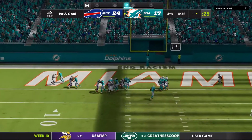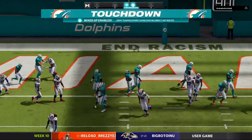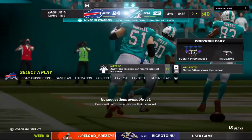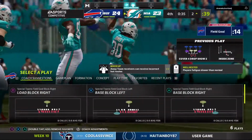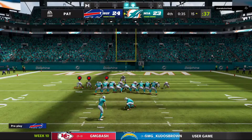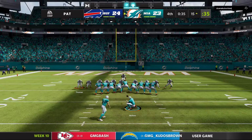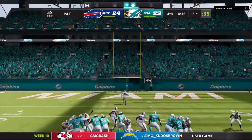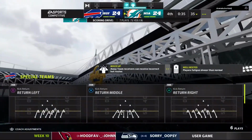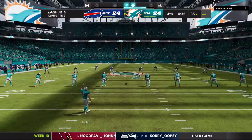They'll try and run it in with Jones. And yes, he's into the end zone. So they get the late score they needed. And now the extra point can tie this thing up in the final minute. Sanders on for the extra point. And no sweat. He puts it through. And we are tied here in the 4th.